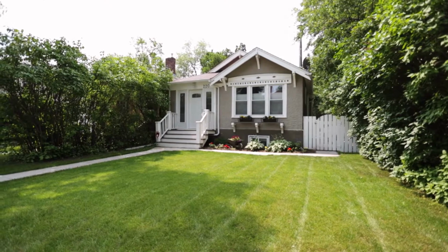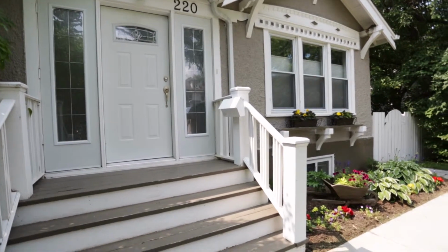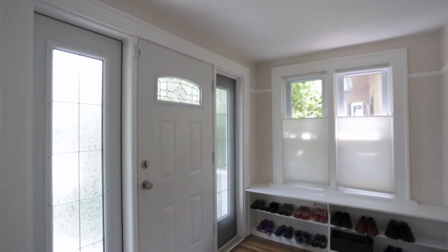This home offers a perfect balance of old and new, maintaining much of the home's original character and charm while offering countless upgrades and improvements.